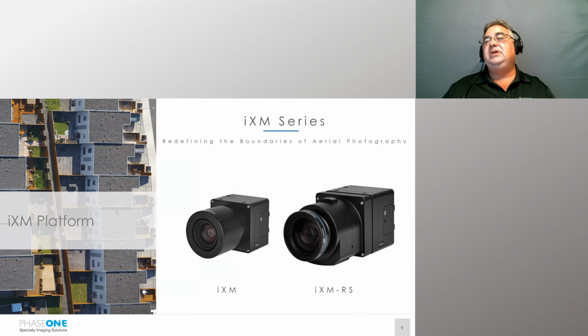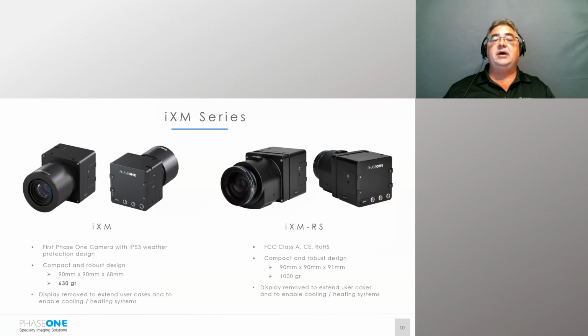There are really two cameras that are the core, the bread and butter, so to speak, of the Phase One camera line today. It is the IXM and the IXM-RS. These cameras were released 2 years ago. The IXM was designed initially for UAV or UAS use. But we find that now more transitioning from the ground or anything from the ground up to 400 feet, which is the current UAS ceiling unless you get waivers. The IXM fits very well in that range.